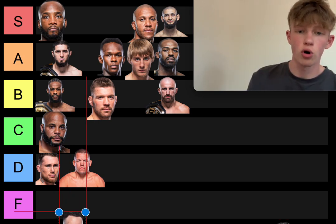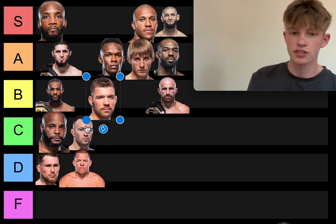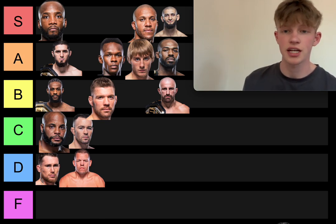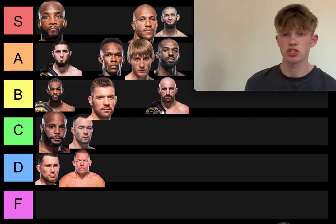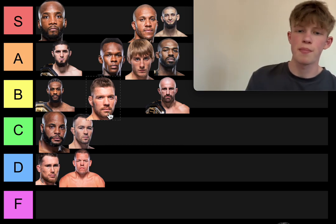Moving on, we've got Colby Covington. He's going in C tier. This isn't because of his physique. He's very in shape, and his cardio is good. It's just because he's basically outsized in all his fights, since he only cuts like 5 pounds every fight. So the cardio is a huge advantage, but against these bigger welterweights, he might struggle. Leon's a lot bigger than him, and Usman's much stronger than him. Actually, we'll move him to B.